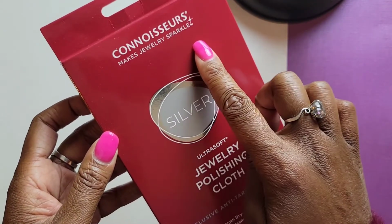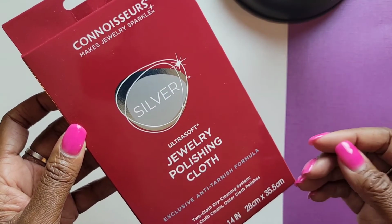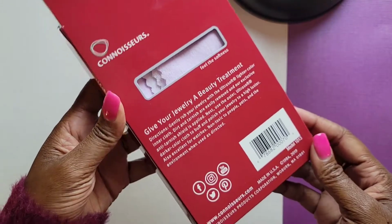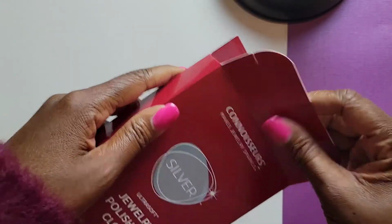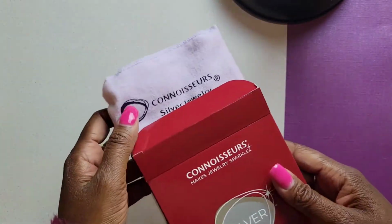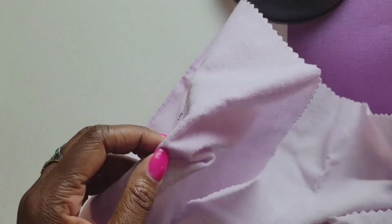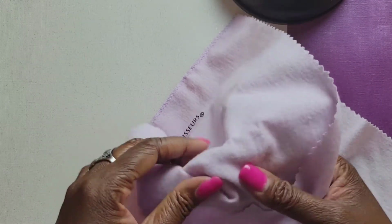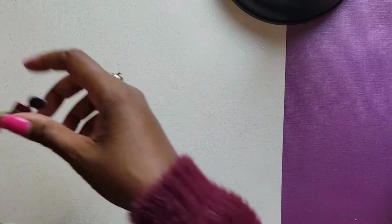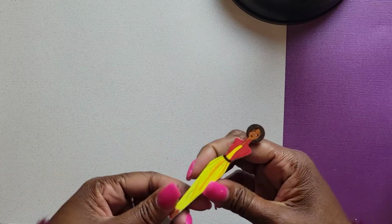Next up is a polishing cloth. It's for silver. I think they have a few different, 2 or 3 maybe different types available online or in stores. I got this one off of Amazon. Let's go ahead and open this up and take a better look. There are 2 sides to this cloth. There's a lighter color or the white side. Now this is going to take off dirt, and then there's another side, a darker color, which is the purple side, that is for buffing and polishing. And I also use a little pair of tweezers for any hairs or threads that get caught in the jewelry.